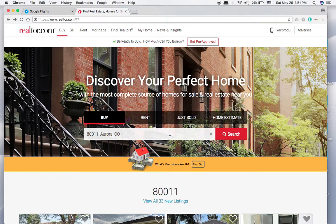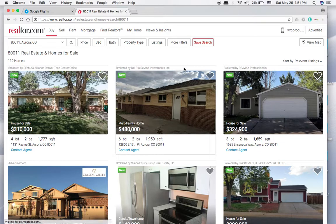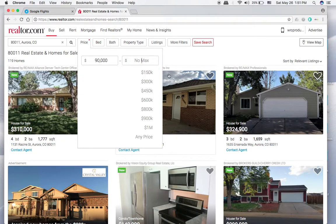All right, so right now we're gonna look at a random area in Colorado I've never looked at before. The area is called Aurora, Colorado, 811. Again, it takes 5 hours a day for a couple months to figure this out, but we're just doing a quick search so you can look at it.